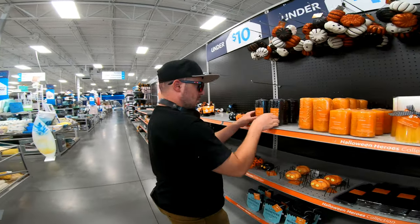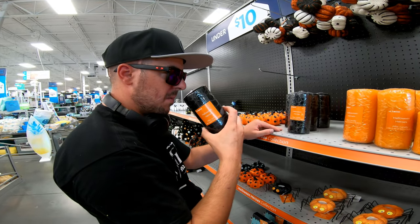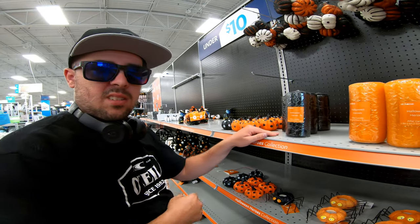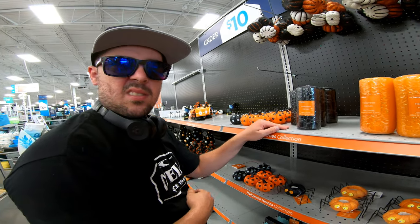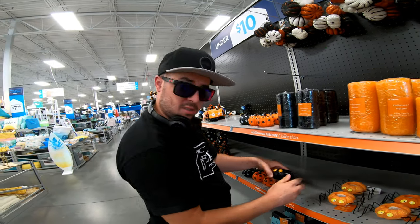We got some black candles. I wonder what this smells like. I'd say if it was black licorice, that would make really sense. It doesn't really smell. You don't smell it? No smell. It's just the plastic. You can't really smell inside the candle very well. This is pretty sweet.